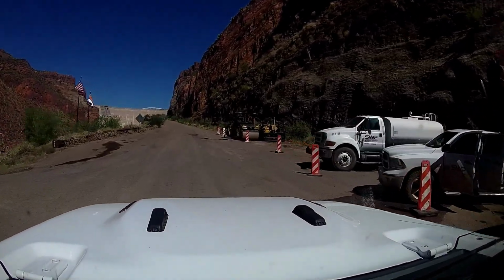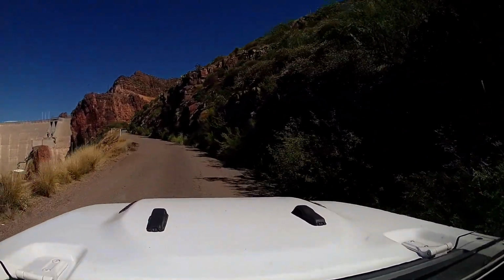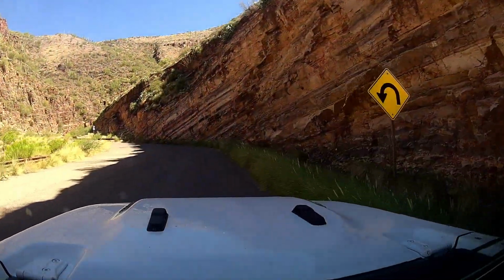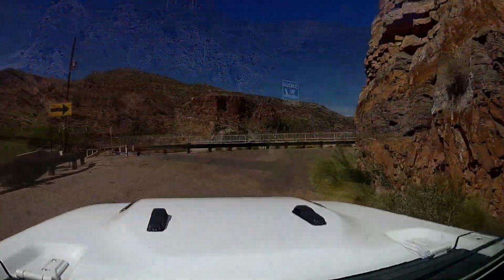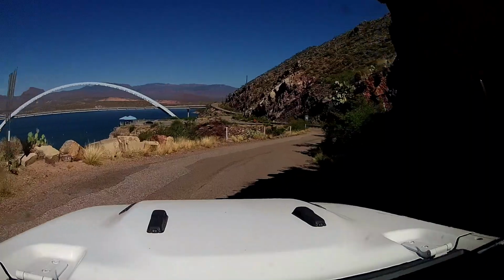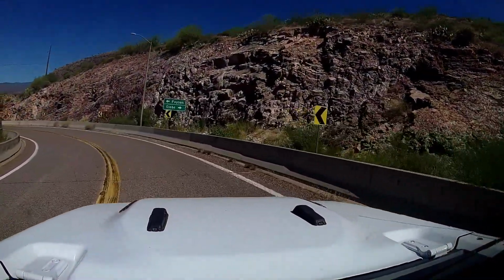Roosevelt Dam, we are out. That was the Apache Trail, Arizona 88. A few points, parking lot. You can see the drill marks still there. Where we will head south. And that was the Apache Trail, the full length.